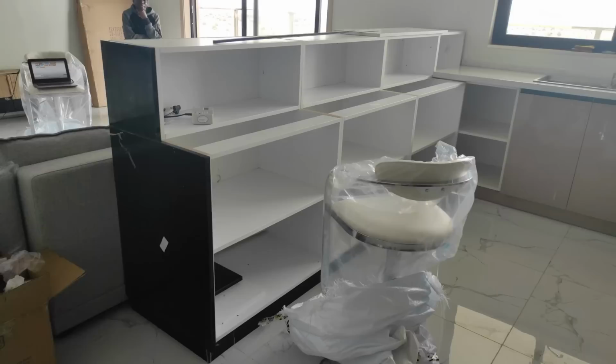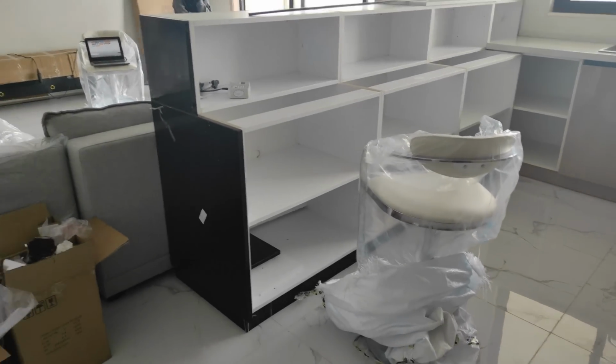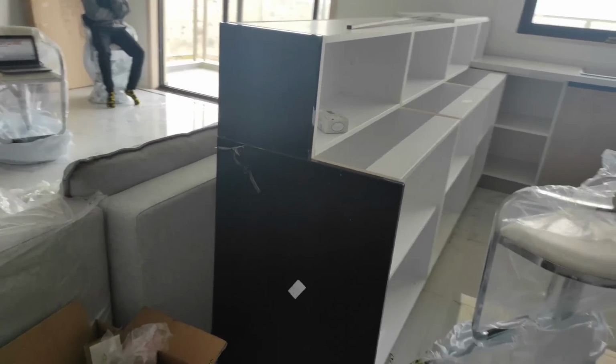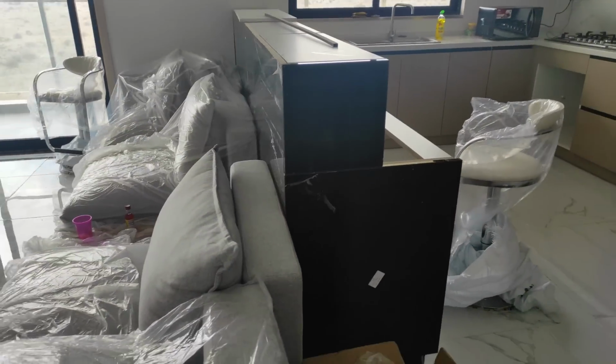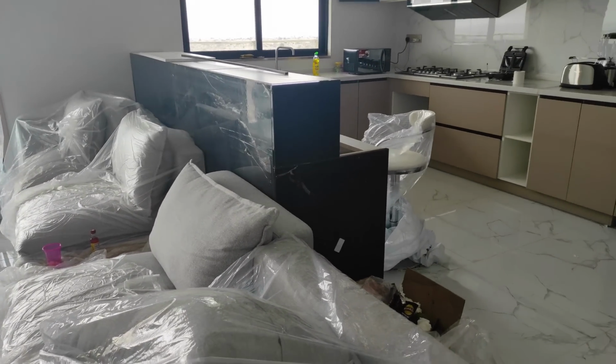Okay, so those are the changes that we are about to do. We need to take this lower, and then yeah, that's just about it. So I'm going to be showing you guys the progress and how far we are. As I was saying, I'm going to show you guys the difference in the bar stool and the island, sorry. It's a bit high, so we need to change it a bit.